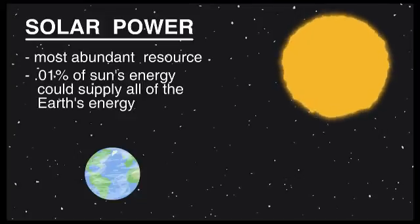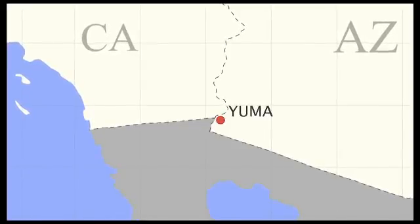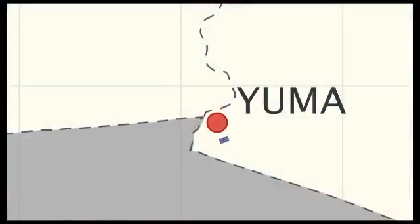If we could collect 1/100th of 1% of the sun's energy reaching the Earth, it would be more energy than all humans use today. Just outside Yuma, Arizona is the sunniest place in the world. 90% of the year, the skies are clear. And these southwest deserts have enough suitable land to supply 80% of the entire planet's current use.